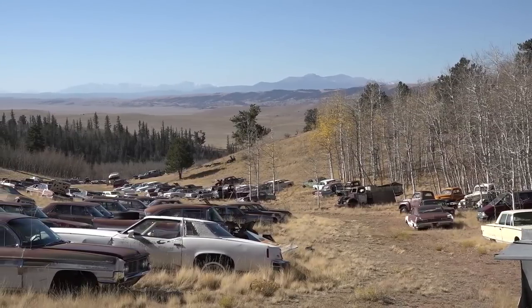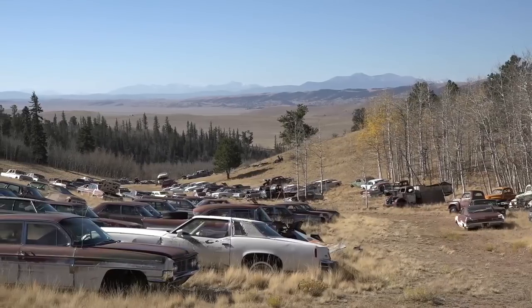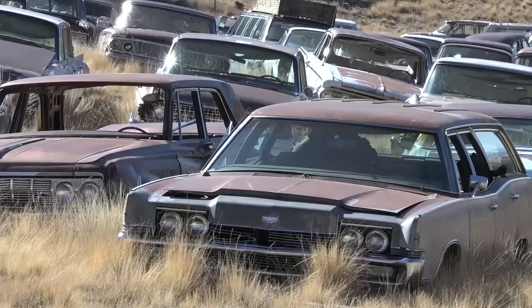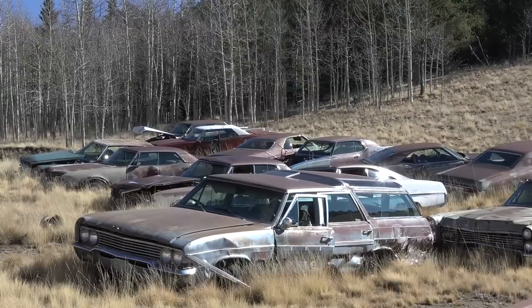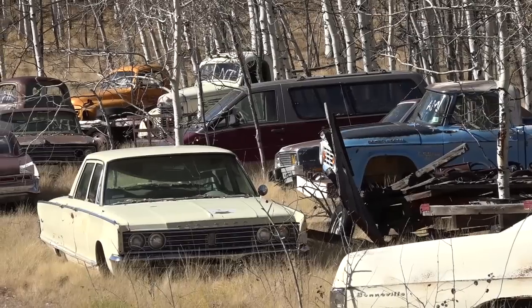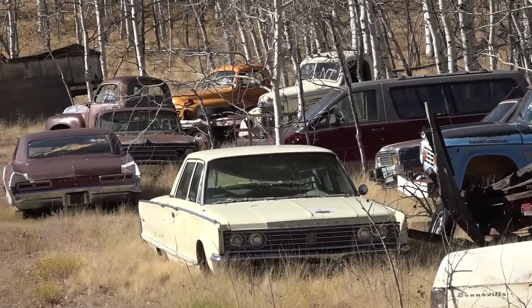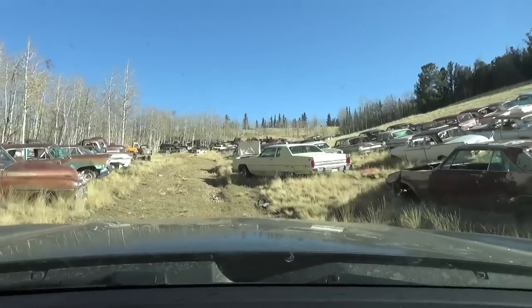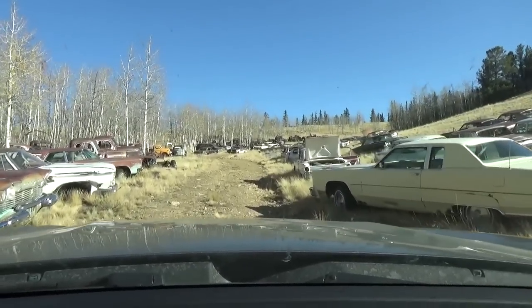And up here, amongst the peace and quiet, mountain cats and bears may have you watching your back. But this 2,700-acre property is home to some of America's finest automobiles. But a lot have been sold off now. This, what you see, is what's left. And this is Amanda's story.